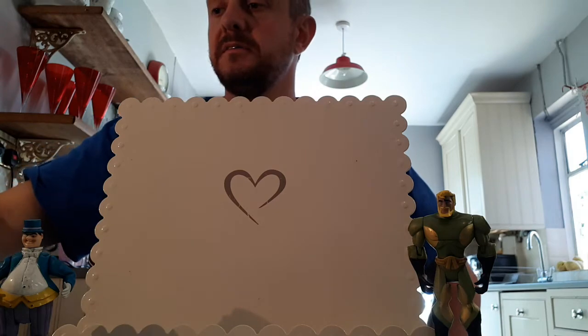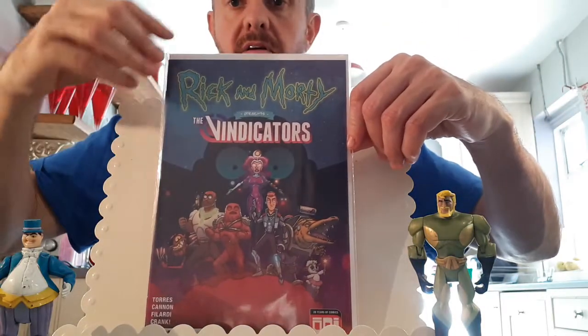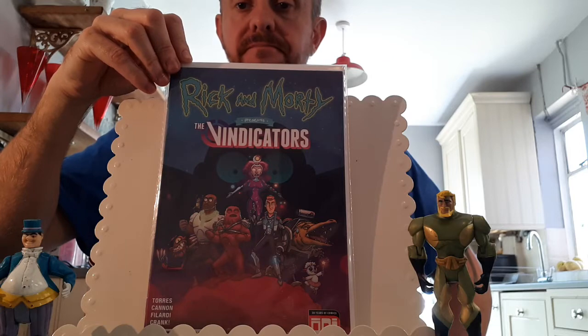Talking of Pickle Rick, this was a hot book and still is to a certain degree. This is Rick and Morty Presents the Vindicators. This is the first appearance of Pickle Rick in comic books.